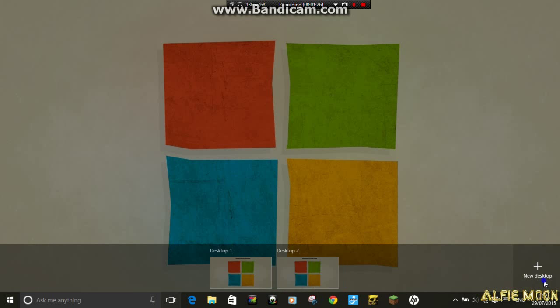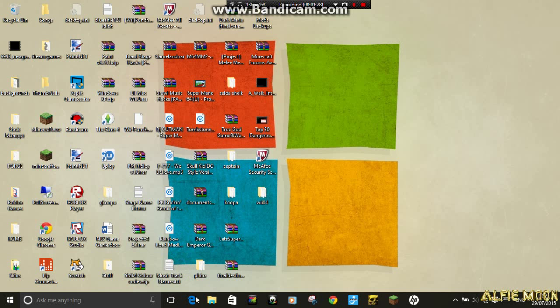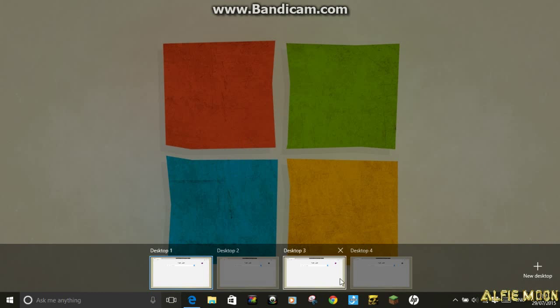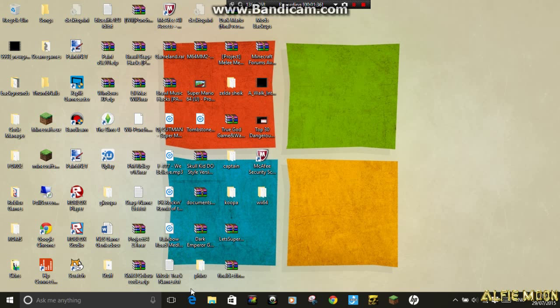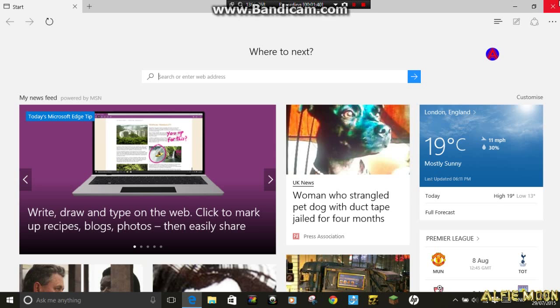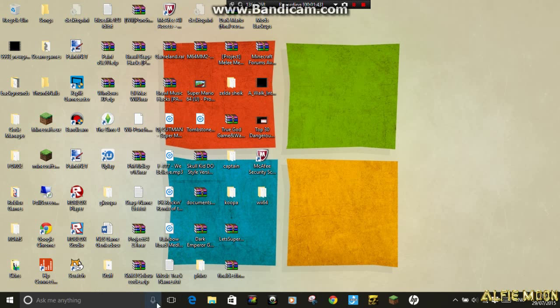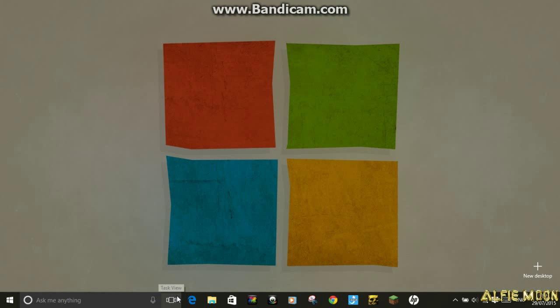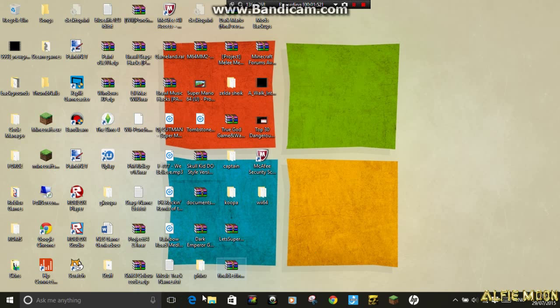So it's a desktop. You can have multiple desktops like they announced. You can open Microsoft Edge, drag it into a desktop, and then close those, and you can see Microsoft Edge is not there. You can also close desktops. I'm not really a big fan of this. I rarely use this. Oh yeah, I've got Cortana.